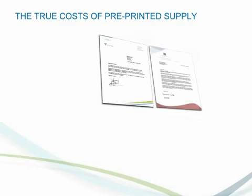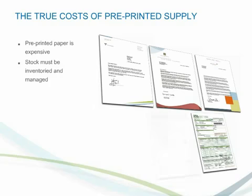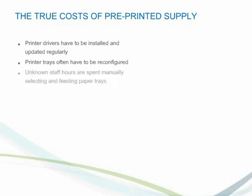Many businesses still use pre-printed paper supply. Think of letterheads or forms like invoices, work orders, or other types of business communications. Besides the costs of ordering and managing those supplies, pre-printed paper is even more expensive in terms of time and labor. How much time does your IT department spend on installing printer drivers and configuring trays?